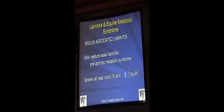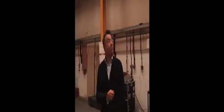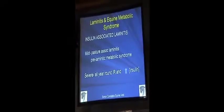So we get a bit more into the technical stuff now. This is all related to insulin and this insulin resistance, or this type 2 diabetes sort of thing. If you get it very mild, you get the pasture-associated laminitis, and what that means is you generally get it in the summer, obviously the time of year when there's a lot of grass. So they're the milder cases. You also get this pre-laminitic metabolic syndrome, which I suppose in a way is what Paul was mentioning before about this developmental condition. In other words, you're getting these signs, all the building blocks are there to cause laminitis, and it's only a matter of time, certainly in my opinion, that you're likely to get it.